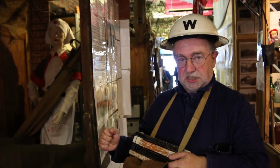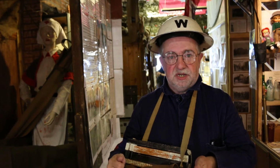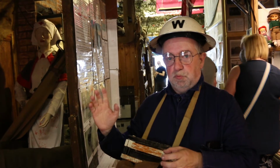And he got the Victoria Cross. Also, he kept a diary. If he'd have been caught with that diary, he'd have been shot by the army. So when he did finally pass away, it was given to a chap called Ron Fairfax, who put his diary into a book.